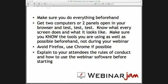Get 2 computers. Get 2 panels open. If you're by yourself, then you need to do this on your own and test. If you have some friends, you need to get into a room like we are here with 4 of us, and make sure that what the emails look like, what every screen looks like, make sure you know these tools. I think the biggest complaint is people are getting out there, they're having 1,000 people come in, and then they're having trouble, and unfortunately they look like they don't know what they're doing, and that's not really the case. They're just not as familiar with the tools as they need to be.